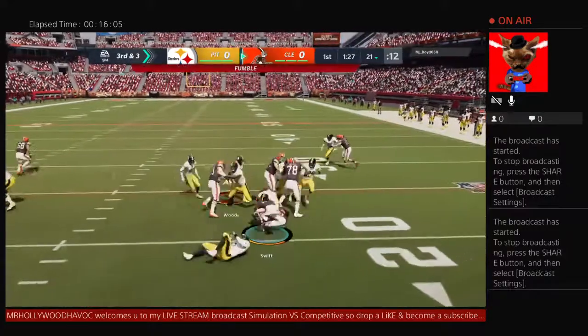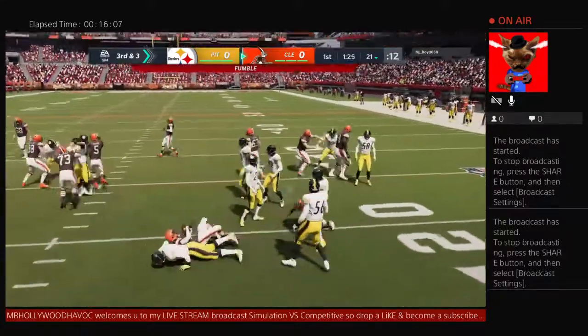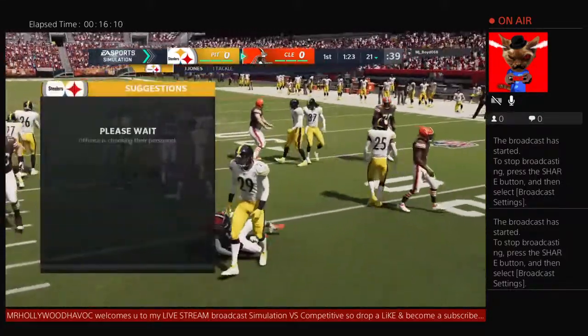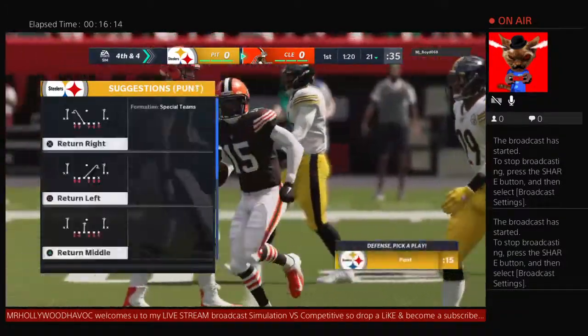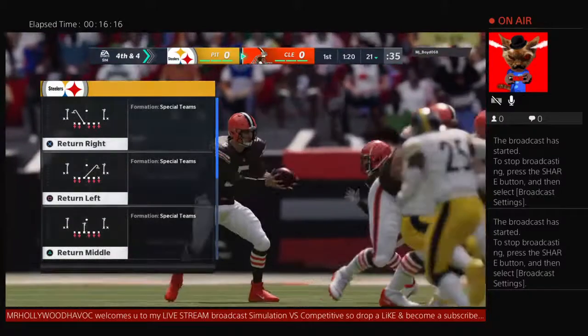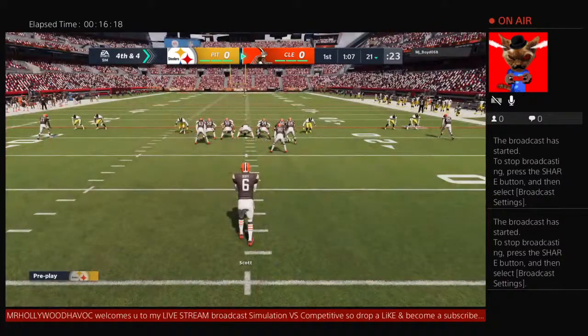On 3rd down, here comes Swift. Swift is hit, and he coughs it up. Wow, that ball gets knocked free, but a teammate comes along and scoops it up. It's almost like baseball. Guys at bat, people are on base in scoring position. One guy doesn't get him home, the next guy comes through and picks him up. And avoids the turnover.